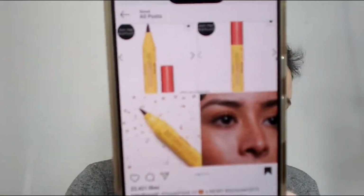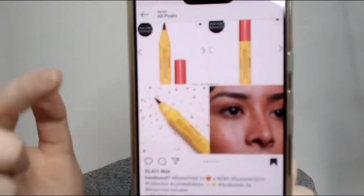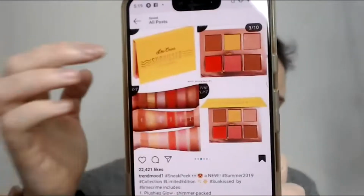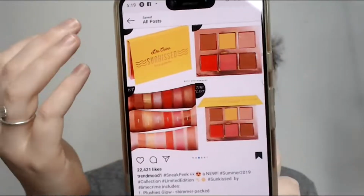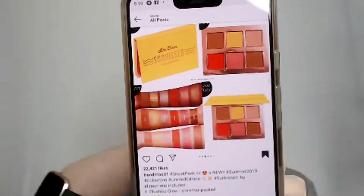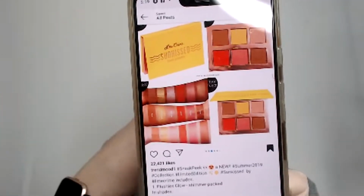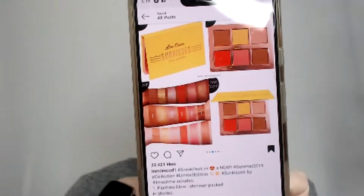So here we have the freckle pen. It's going to be a pass on the freckle pen because I don't really like the look of freckles. Not that I don't like the look of freckles. I don't really like the idea of adding freckles. To me, if I'm just going to want to have my freckles, I just wouldn't wear foundation.